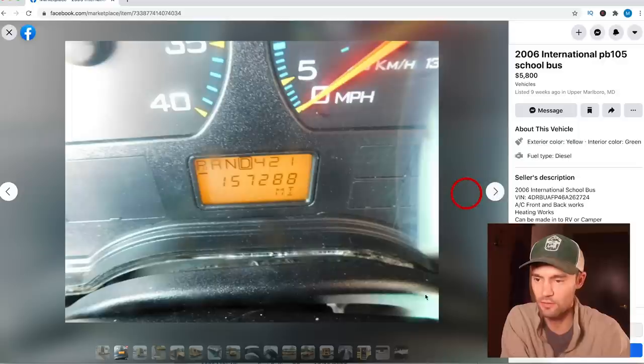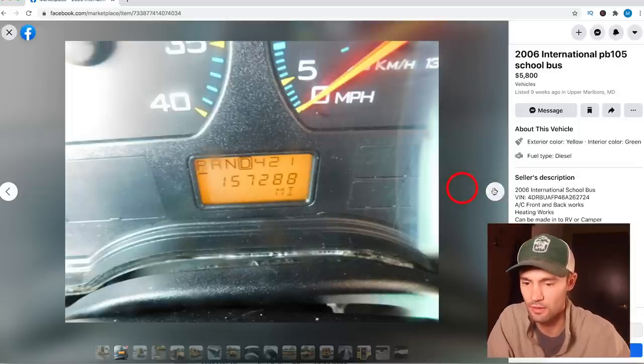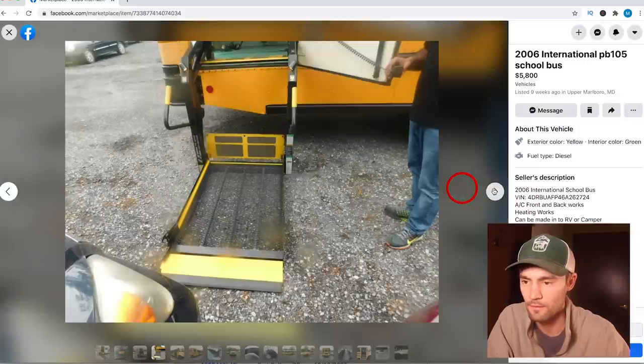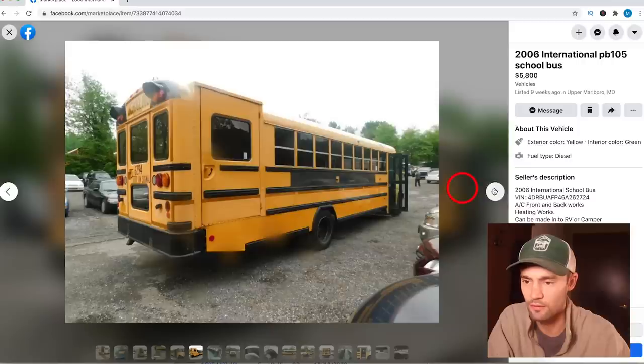So let's take a look. It looks like they have quite a few photos, so we could probably really kind of look through here. So they've got the lift, got the front.